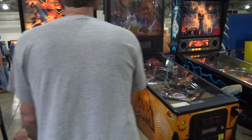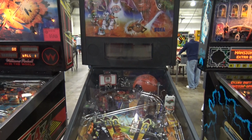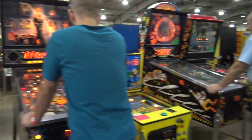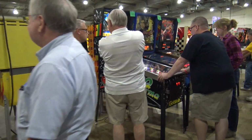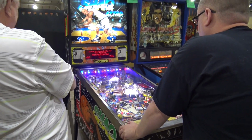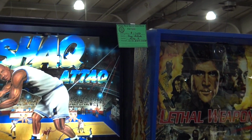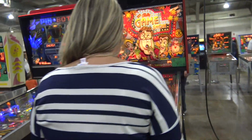F-14 Tomcat, a lot of those out there. Space Jam. These aren't really that desirable. Nobody really likes these. This is a very desirable game. These are very expensive, the Addams Family games. Shaq, there's another game that nobody wants, along with its sidekick, Lethal Weapon. Another very unpopular game. Let's see what those are going for. Looks like $1,700. This one's awesome. I always like this game, Game Show.